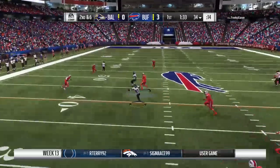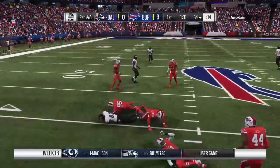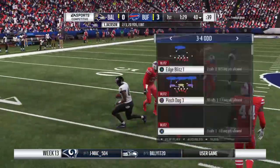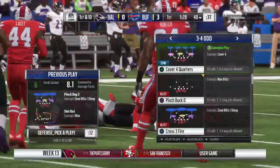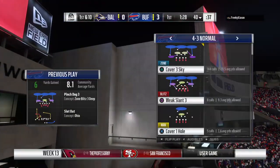On 2nd down, Jackson. And this is caught. A spectacular one-handed grab there. And he'll bring it up here to right at the 40-yard line. It'll go as a gain of 6 that time, and it moves the chains as well.